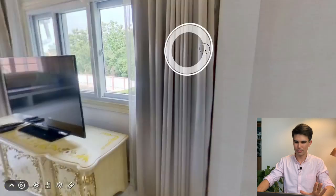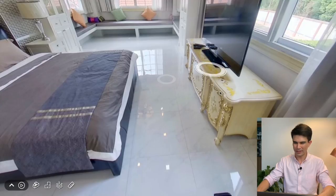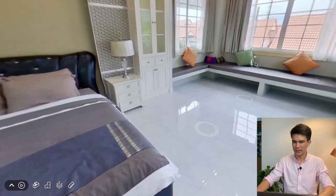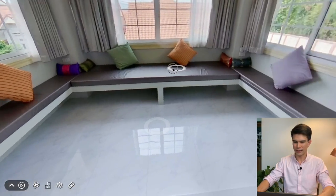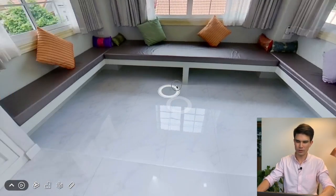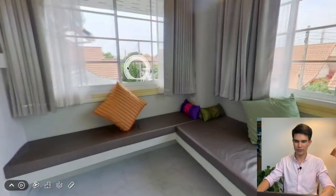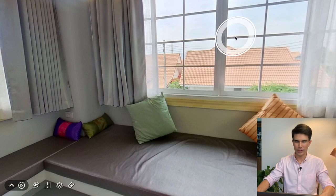Okay, coming into the master. Okay, better here. Ugh, I'd chuck this out as well. At least the bed is not as horrendous looking. And then you've got this interesting sitting area here. Not sure what you would do with it. I guess you turn it into an office, a private office. It's got some nice windows here.